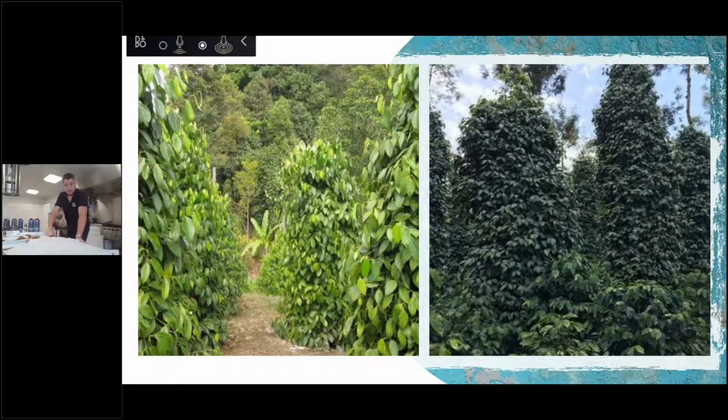So this is a pepper vine. Pepper is the berry of a tropical vine. It grows up supporting trees. The origin of pepper is India, and that's where we source our pepper from. It's got the best growing environment, really. These pictures, these vines are about 20 to 25 years old. They're very, very large, a couple of houses tall, really. And a pepper vine, we're looking at about 3 years before it will start producing any fruit.